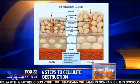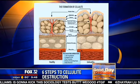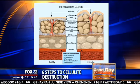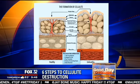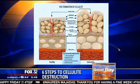Let's talk about, is it preventable, though? A lot of people say this is just genetics. No, it is preventable. And on the screen right now, you can see we have a cross-section of cellulite. What we're looking at here is fat cells, and you can see that strand of red fiber that binds the skin to the subcutaneous tissue. What happens is the fat cells grow, it pulls down on that collagenous fiber, and you get that cottage cheese appearance, that orange peel appearance to the skin. And that's what we're talking about.